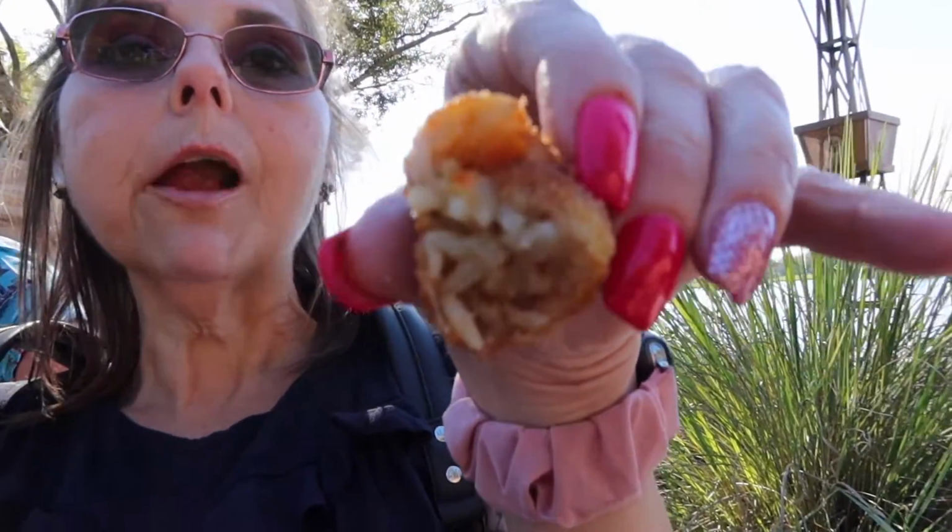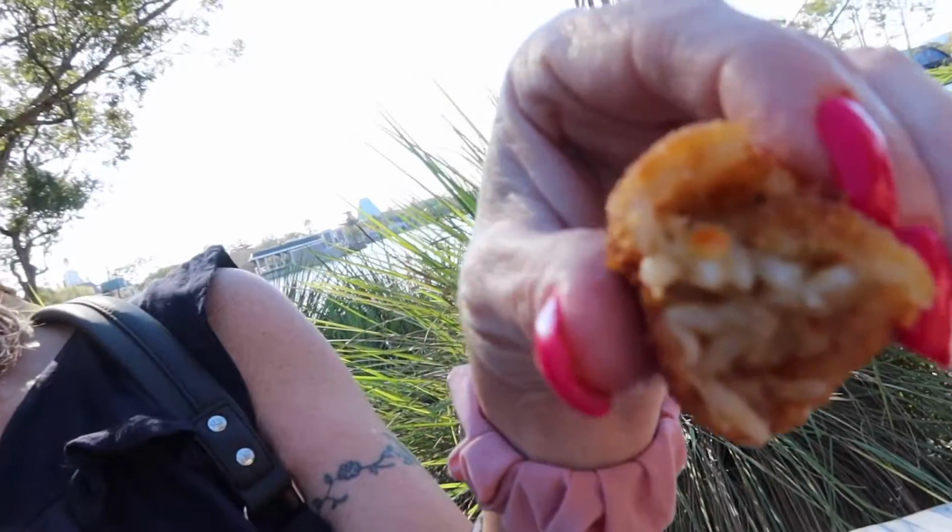And now I just lost my food. I got another one. Here's the little balls. They're fried. And see, they just have rice inside. They're tasty, but 14 bucks? I screwed up.